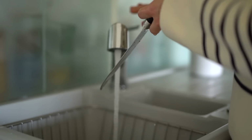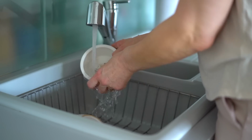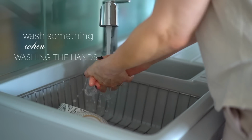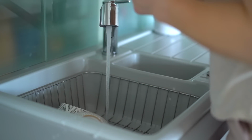However, there are still a few things that I'm always washing by hand, so my trick is always the same. Wash at least one item when washing your hands, and it absolutely reduces the number of dirty dishes cluttering the sink. Visual clutter sometimes is very small things that we ignore, like the water drops, like dust on the mirrors or the lampshades, or the fingerprints.